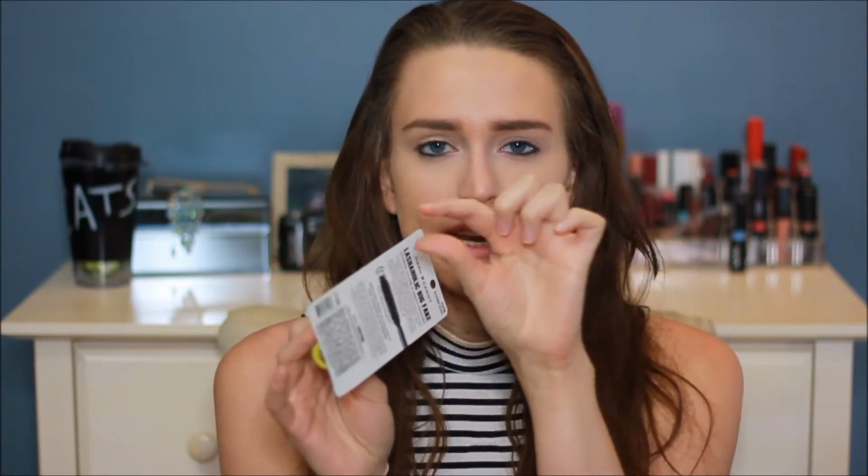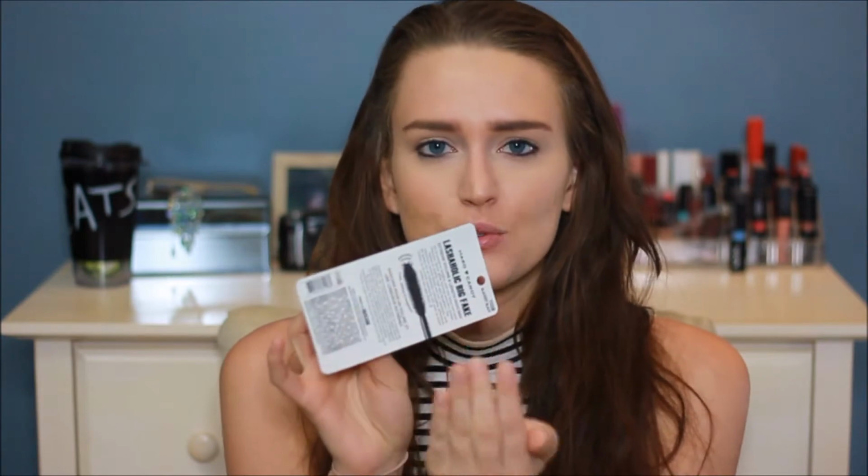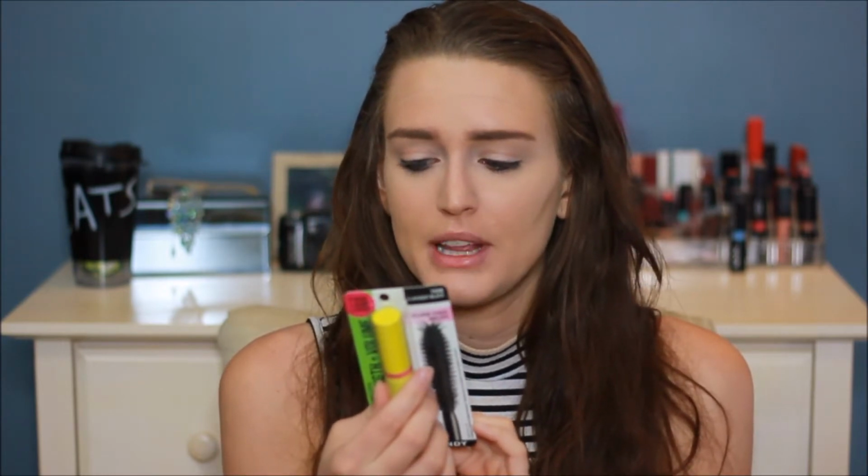The brush looks pretty interesting on this. It has a rundown on the back over here. It says it separates clumps, and the end has kind of spikes on it. Most normal brushes just have bristles on the actual sides of it. This one says that it separates clumps and it has those spikes that come out of the very tip of the brush.